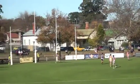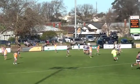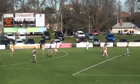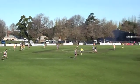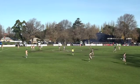Shot on goal is good. And poor defending there by Bendigo has cost them, and Simon McCartan gets his first goal of the day. And Ballarat extend their lead out to 7 points. 2-2-14 plays 1-1-7. Almost 12.5 minutes gone in this opening term.